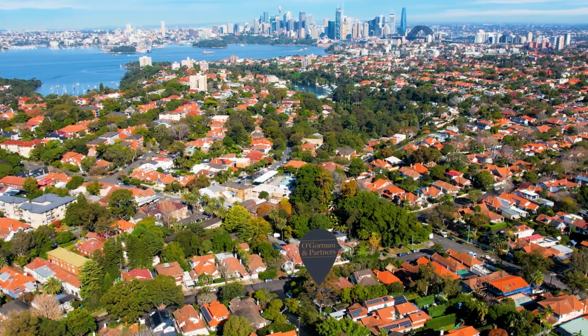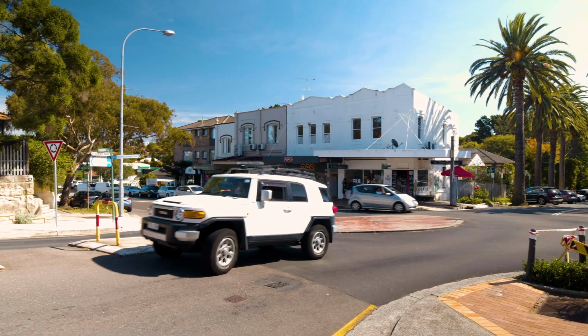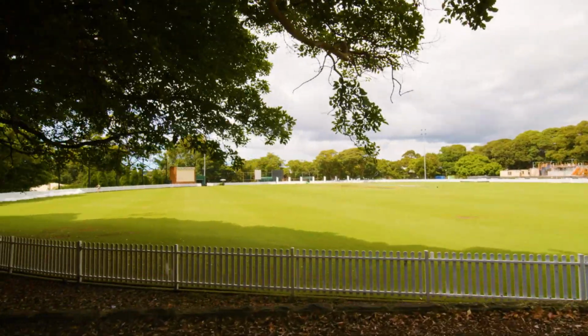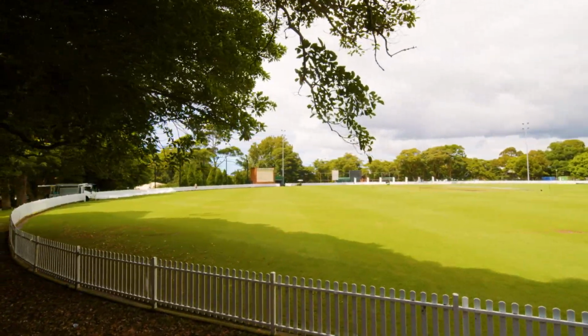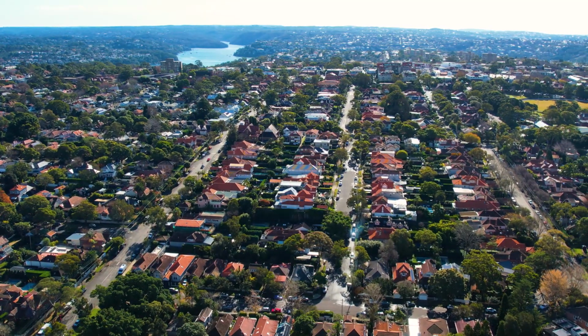The home itself is centrally located, footsteps to Avenue Road shops, Mosman Village, Spit Junction, Mosman Bay, parks, ovals, schools, and even Balmoral Beach. It's footsteps to direct city transport and Mosman Ferry to Circular Quay.